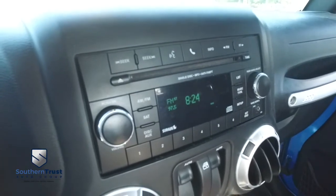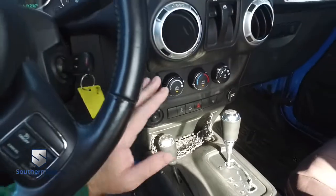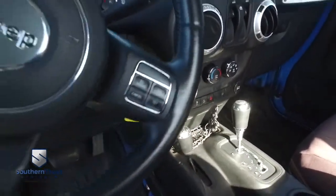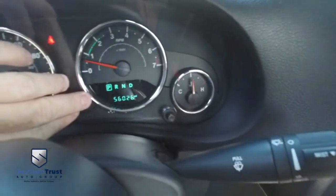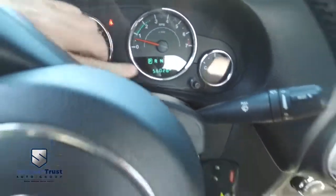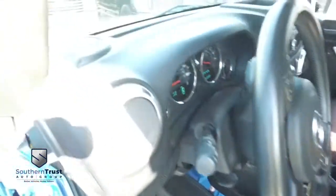Got your CD, MP3, AM, FM, satellite stereo system, super cold AC, power mirrors, yes, in a Jeep. Oh, let's turn that down before we get frostbit. Multifunctional steering wheel, cruise control. Guys, you got 56,000 miles on this beautiful Jeep. You got to be kidding me. A 2015, well below average.